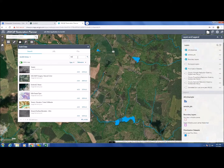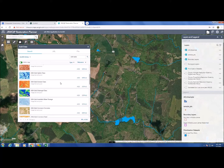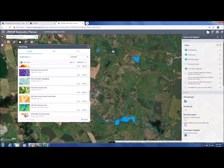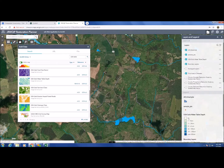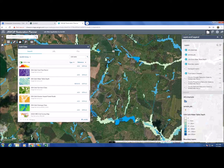For another example, let's search for USA soils. You can press the search button here. And I am going to choose one for an example of water table depth. So you just press add on the layer. It'll show up here in your legend, and it'll appear in your map.